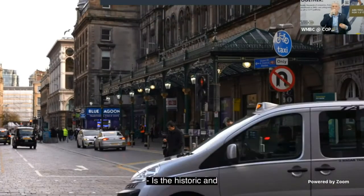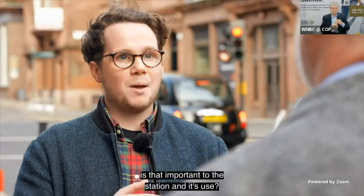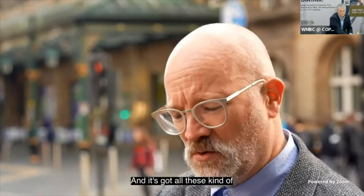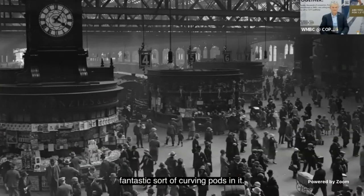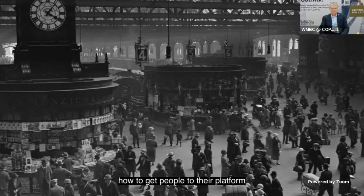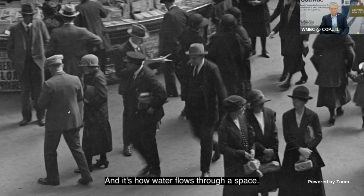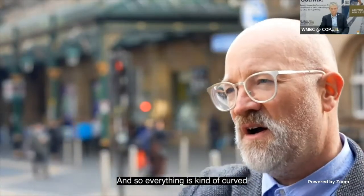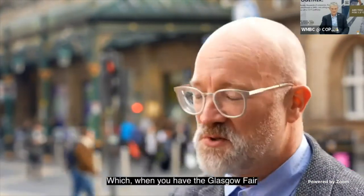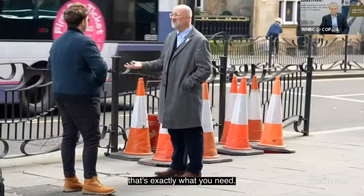Are the historic and architectural features of the station important to the station and its use? So it's a really impressive building from that point of view, and it's got all these fantastic carved pods in it. What they ended up doing is basing the whole thing on how to get people to their platform as quickly as possible, and it's how water flows through a space. So everything is curved and sinuous to get people to flow towards their platforms, which of course, when you have the Glasgow Fair and everybody's leaving town to go down the water, is exactly what you need.